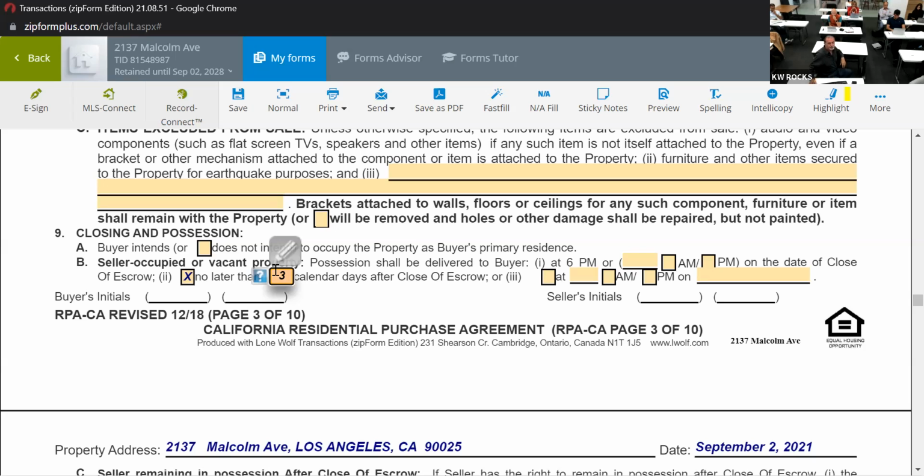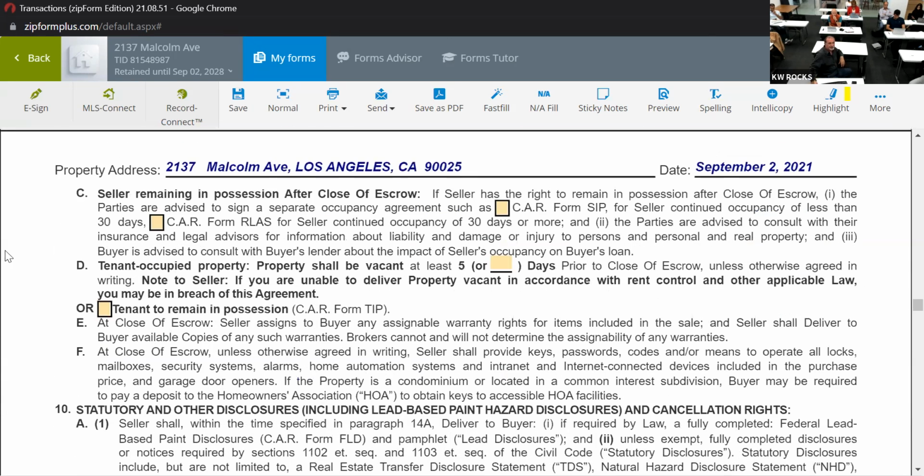So the next thing is seller in possession. That would be the form SIP. CAR form SIP, seller in possession, if it's less than 30 days, or CAR form RLS, for sellers continuing occupancy for more than 30 days. That form outlines if there's going to be a rent, a fee, the deposit, and all that, and that form has to be incorporated.